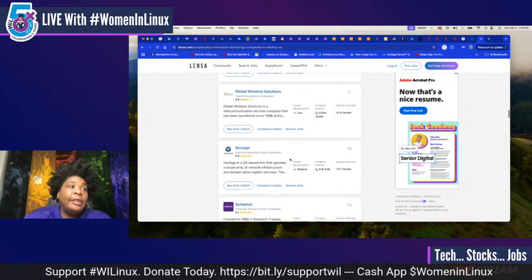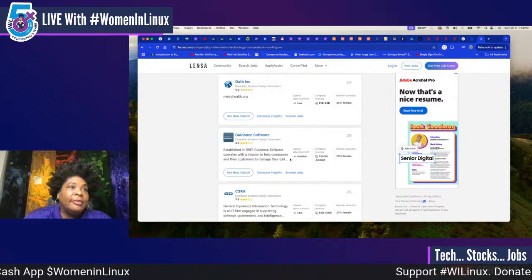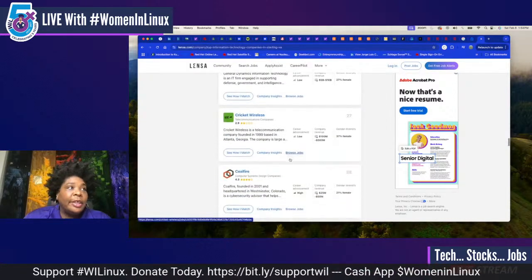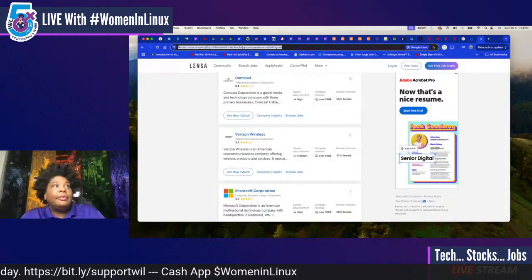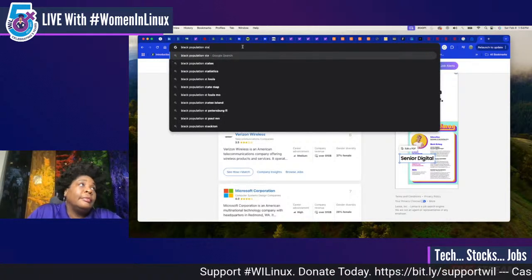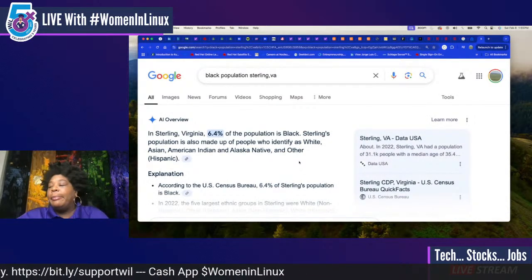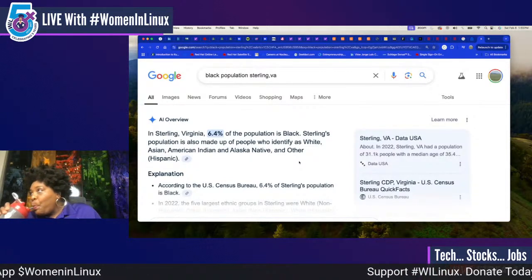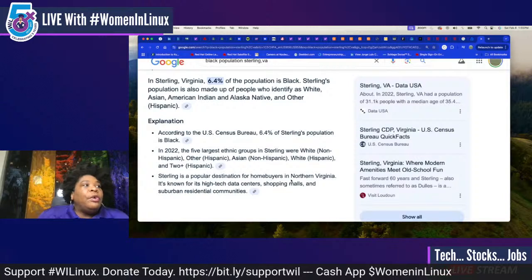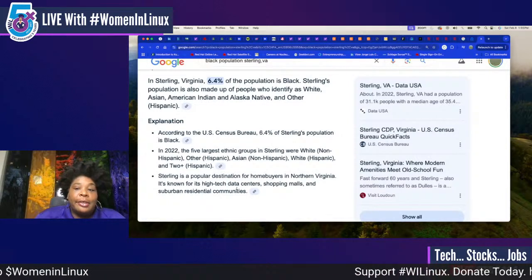Now, looking at these companies, I know for a fact most of them do government contracting. Now, let's do what we've been doing. The Black population in Sterling, Virginia is 6.4%. Sterling, a popular destination for home buyers in Northern Virginia, is known for its high-tech data centers, shopping malls, and suburban residential communities.